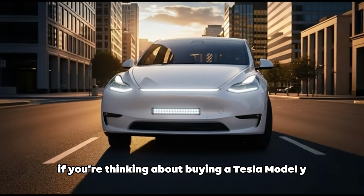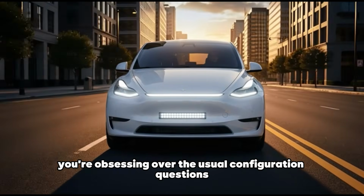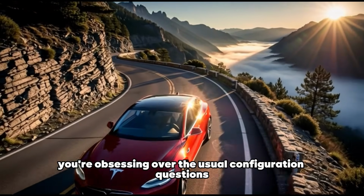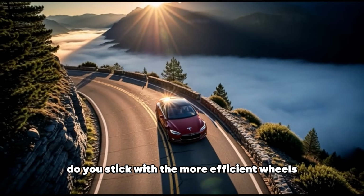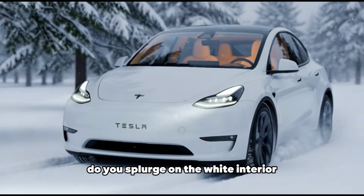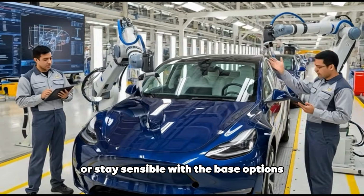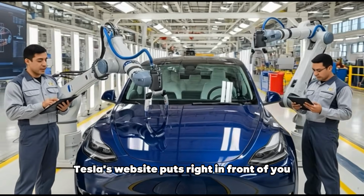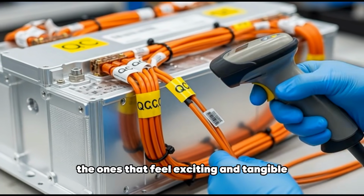If you're thinking about buying a Tesla Model Y in the 2026 model year, chances are you're obsessing over the usual configuration questions. Do you stretch for the performance model? Do you stick with the more efficient wheels or go big for the sportier look? Do you splurge on the white interior, opt for full self-driving, or stay sensible with the base options? Those are the decisions Tesla's website puts right in front of you, the ones that feel exciting and tangible.